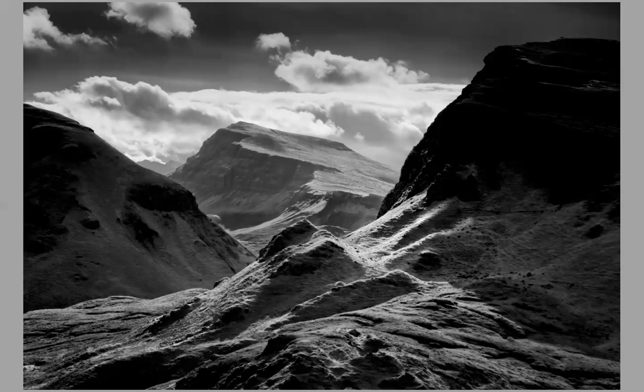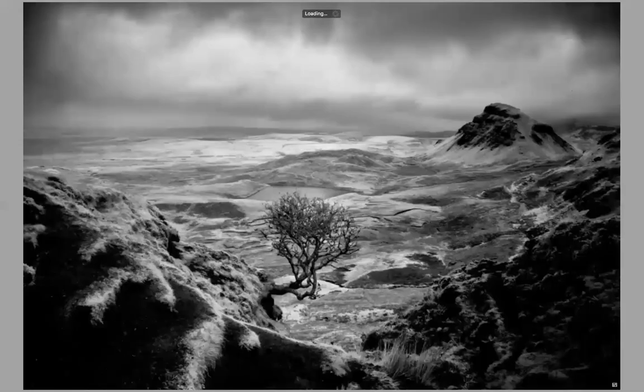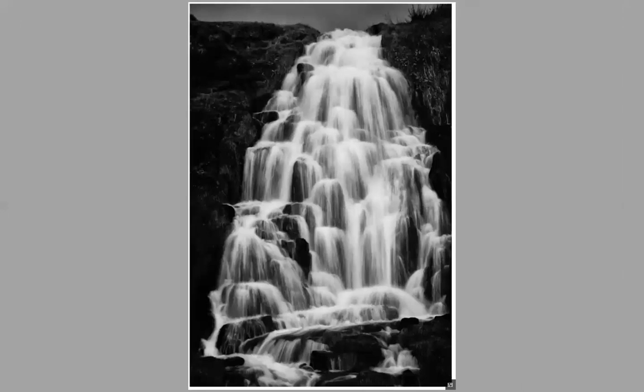Then we next go to the Isle of Skye, and this is one of my favorite places, the Quiraing it's called. Just very mountainous and rugged, although there's an easy path from the area where we park, and you walk up maybe 10 minutes and you get fabulous views of the distant mountains. This is one of my favorites, of this little tree hanging onto the side of a cliff here.